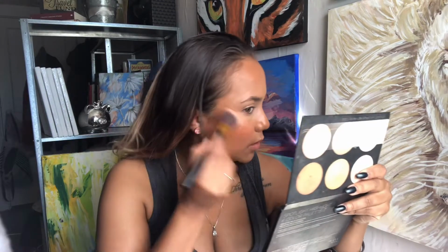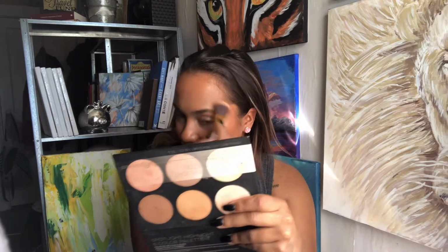Use my beauty blender and just tap it around. Melt everything into the skin. I'm actually going to highlight quickly since my face is still a little damp. Using my usual, and a little highlight. I should find another highlight. So I think this one's going to get old, but I love this one.